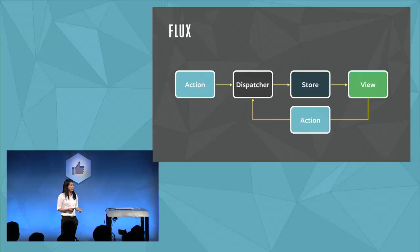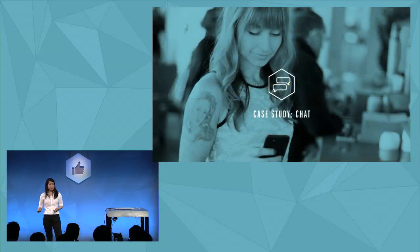The dispatcher here is the main piece that enforces that there's no cascading effects. Once an action goes into the store, you can't put another one in until the stores are completely finished processing it. That's pretty abstract, though, so let's work our way back to this, and let's use a real-world example, a chat interface at Facebook.